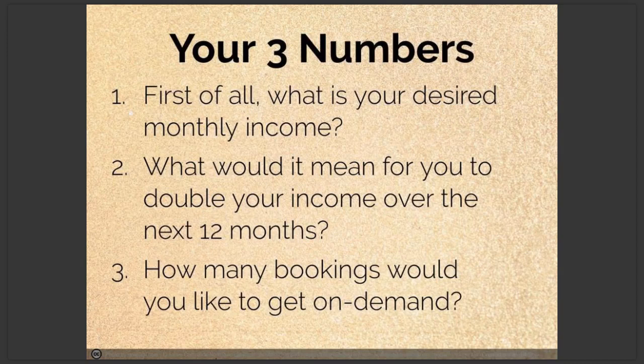So, we've got some nice numbers coming in. Great. Okay. So we've got that number. What is it that you want to be earning on a monthly basis? Now, number two, what would it mean to you if you could double that income over the next 12 months?